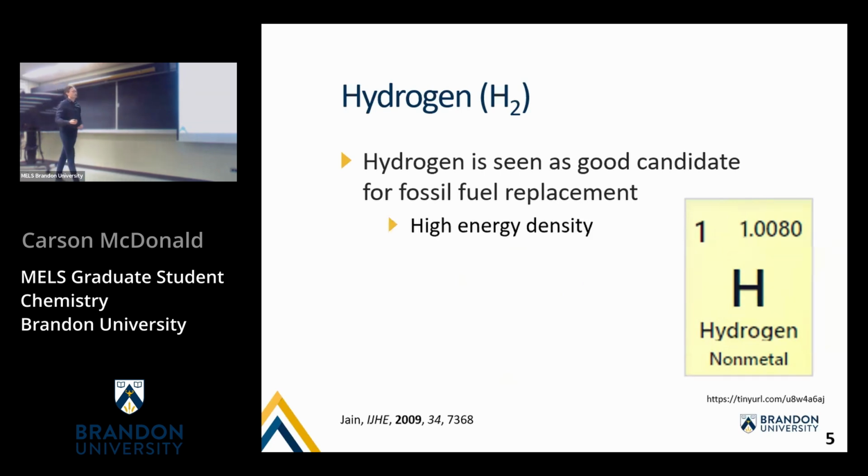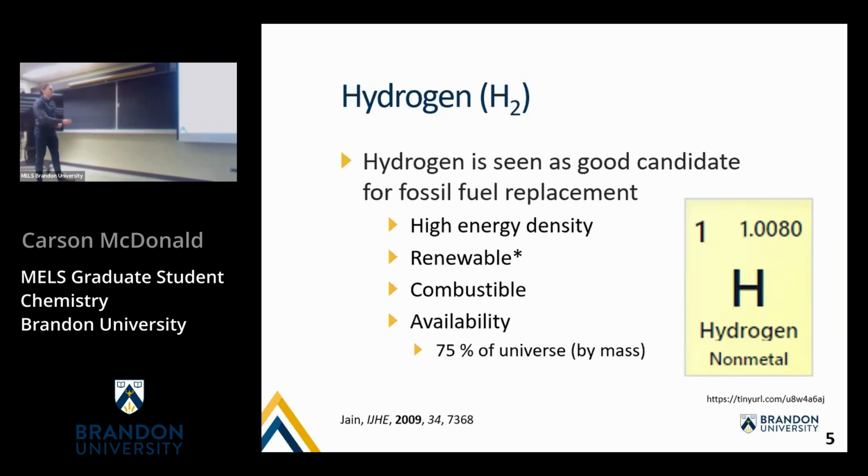The reason why hydrogen is seen as a good candidate is because it has a very high energy density. It's renewable when the hydrogen is produced in a sustainable and eco-friendly way. It's combustible, just like our fossil fuels. We can take our hydrogen fuel and combust it just like those fossil fuels to produce energy for us. It's highly available. Over 75% of the universe by mass is actually made up of hydrogen.